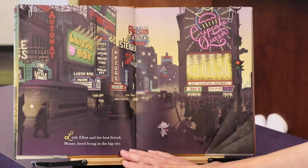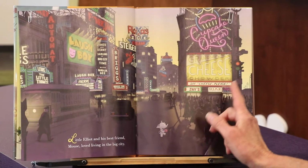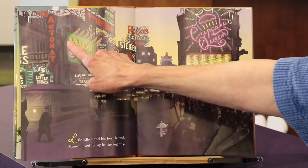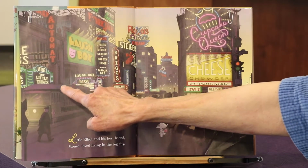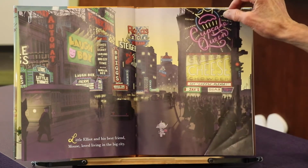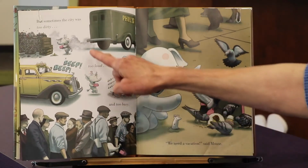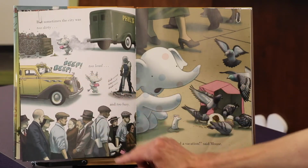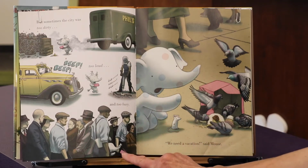Little Elliot and his best friend Mouse loved living in the big city. Look at the big city. I see some L's. There's an L. There's one and there's one. But sometimes the city was too dirty. Beep, beep, too loud. Drut, drut, drut, and too busy.